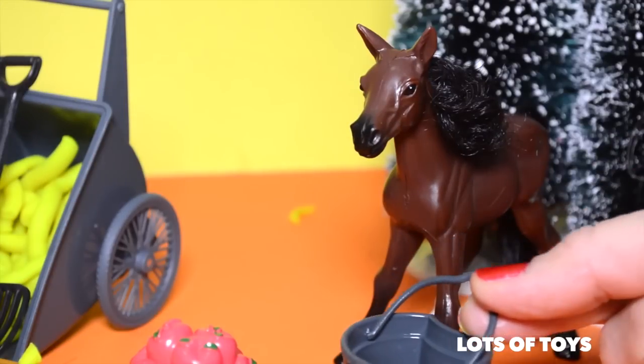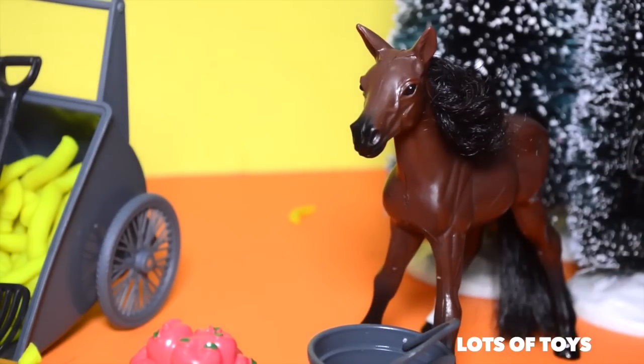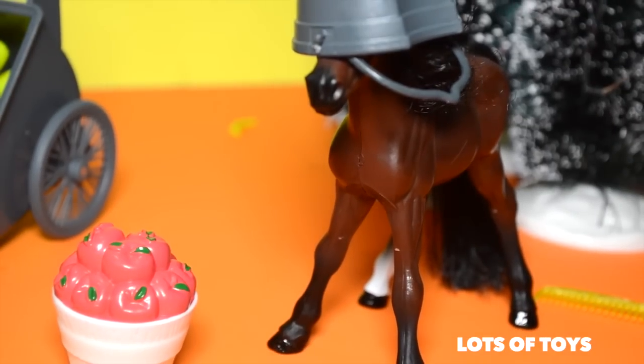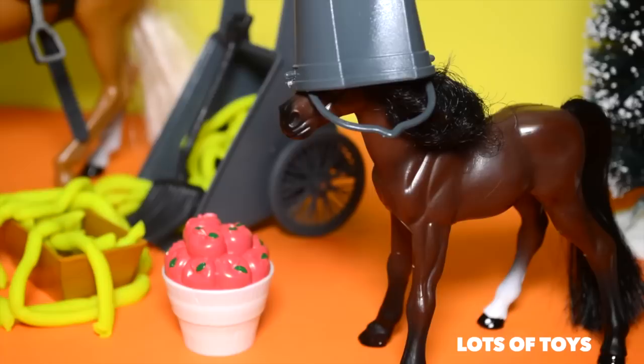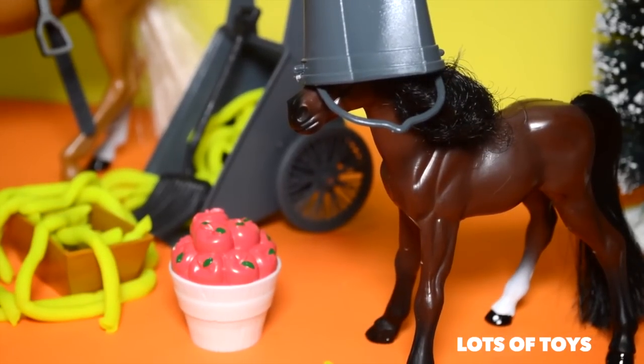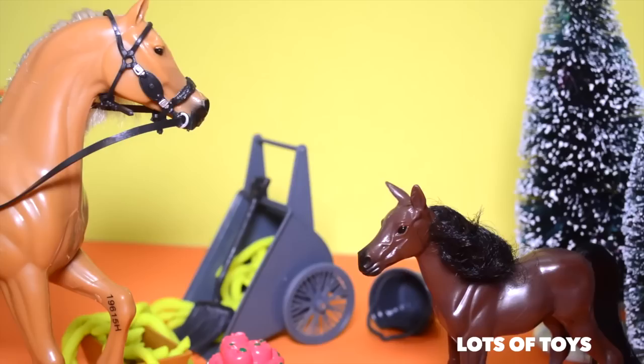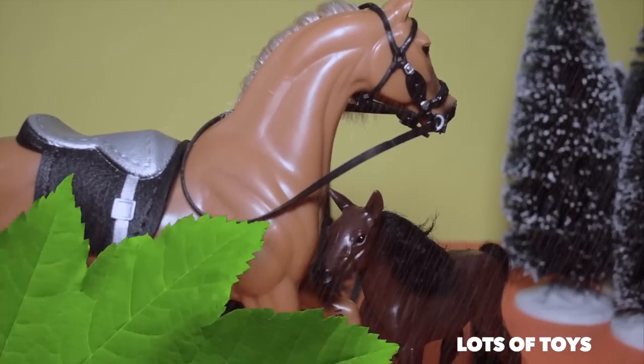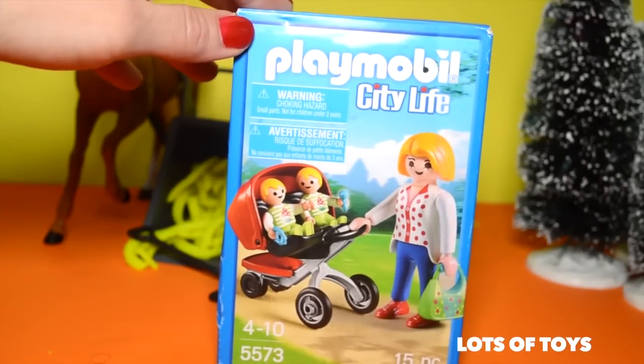Now it's time to bring the water. I think they're thirsty after their meal. Yep, very thirsty. And Blackberry's so playful, look at that. What is he doing with the bucket on his head? Yeehaw! The mama is coming to check out her little foal. Oh, what a cute pair. It's time to open up our Playmobil set.